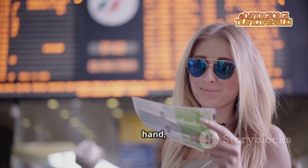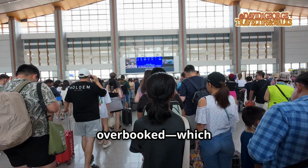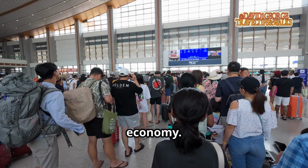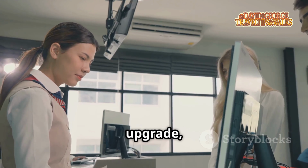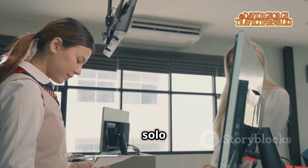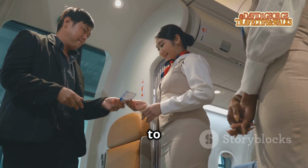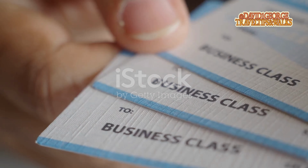Late check-in, on the other hand, is a gamble, but it can pay off big time. If a flight is overbooked, which happens more often than you think, airlines need to free up space in economy. Checking in at the last minute puts you in a prime position for a surprise upgrade, especially if you're flying solo or as a couple. Airlines are more likely to move one or two passengers up to business or first class than to try and rearrange a large group.